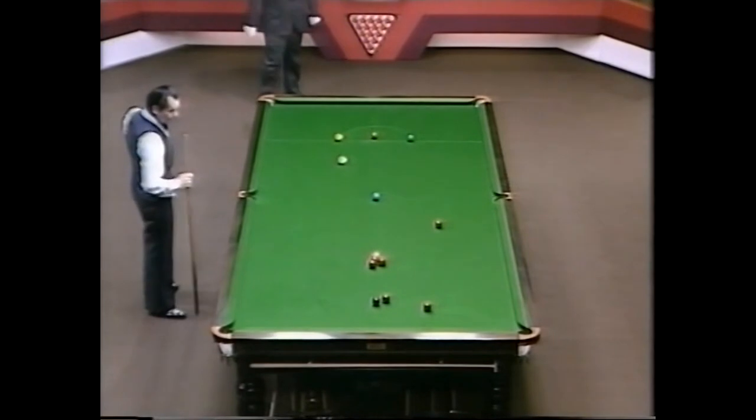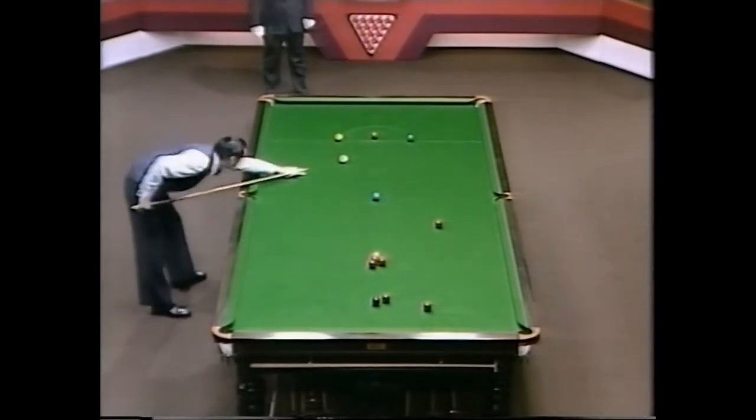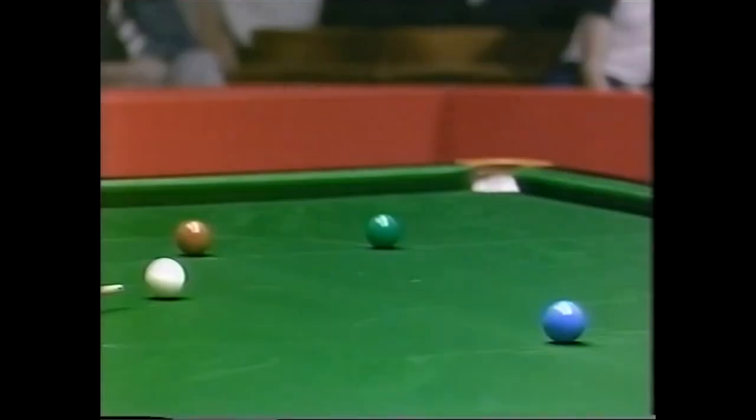And although this hasn't been quite the explosive stuff we've been seeing from Jimmy White and Alex Higgins, this break has been masterly in its control.